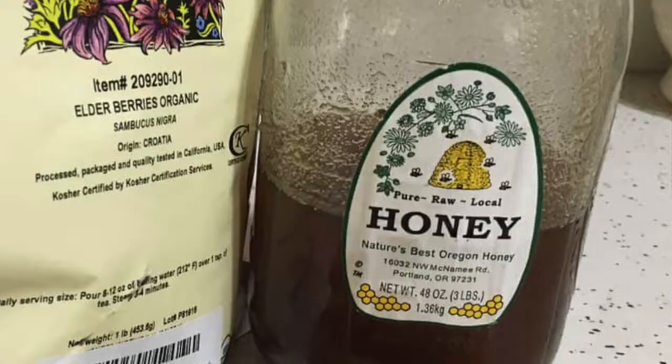So I do store this in the fridge, and it will keep several weeks. I think I've probably had it in there up to maybe 2 months, and it's still fine, and I think that's because of the honey. We just use raw unfiltered honey from a local source, and so that helps keep it in the fridge longer as well. Now, because this syrup doesn't have any alcohol in it, I do keep it in the fridge.